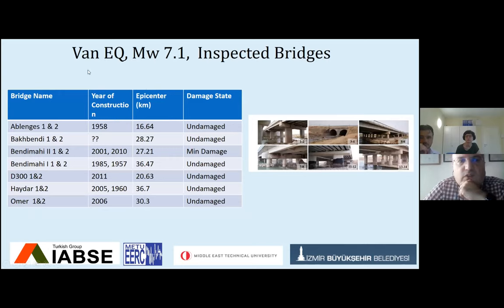So when it comes to the one earthquake, the magnitude is 7.1 and we inspected many bridges there. What we have seen is the majority of them are undamaged. There are very few cracks, so we call this minimum damage, basically. The type of bridges there is most of the time girder bridges with concrete piers, and there are a few historical bridges, like arch bridges.